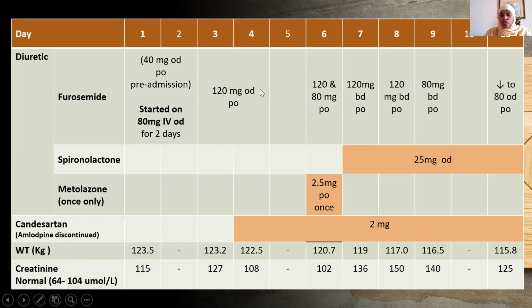After 2 days, he was switched to oral, and due to his creatinine, which started to increase by day three, it was about 127, he was put on 120 milligrams of furosemide orally. His weight was not actually responding very well. On the third day, his weight was 123.2. He continued on 120 milligrams of oral furosemide for about 2 days, actually.